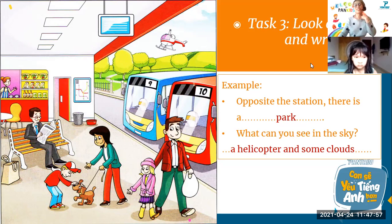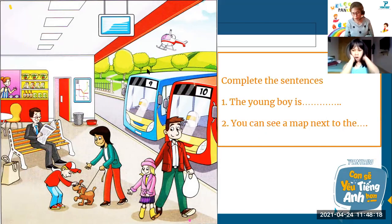Read and answer. Opposite the park station, there is a park. So look at park station, there is a park. What can you see in the sky? In the sky, you can see a cloud and helicopter. So these are the answer. All you have to do, Amy, is to look at the picture, okay? Answer now, number one.